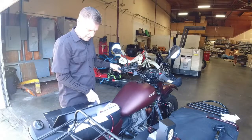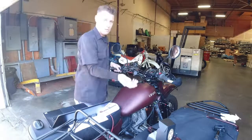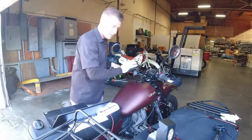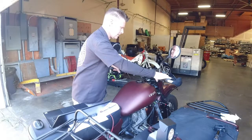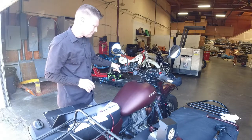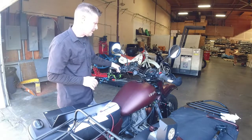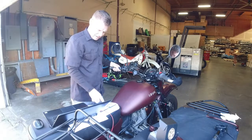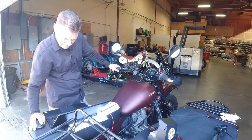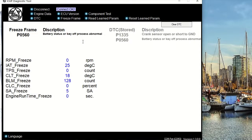Now it says to start our engine and go into the freeze frame screen. So we're going to start the bike. It is in neutral. I'm going to pull the clutch just for safety. This is a cold engine start. It hasn't been started for a while, except for checking that it would start after I recharge the battery. So let's go into the freeze frame screen. Let's go into engine data screen.